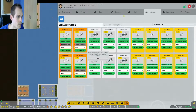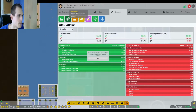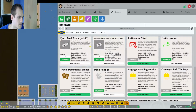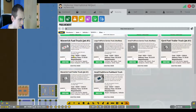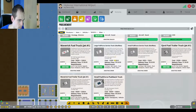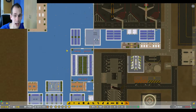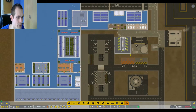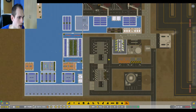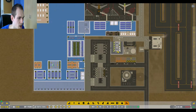Where is it? Vehicles? No, sorry, economy and procurement. And we're going to order another 6 of these guys. I think we had this one. Yeah, we had this one. So let's order another 6 of these guys. And I mean, we have the money. We can easily afford it, so why not just do it? So we're going to have more trucks working over here, which should speed up the processing of the bags.